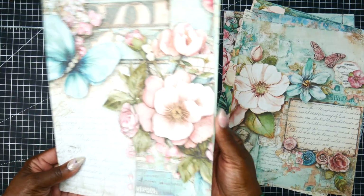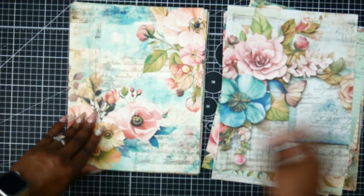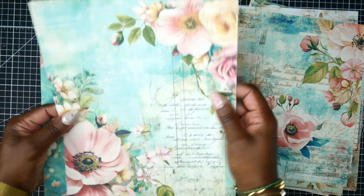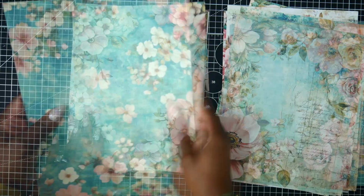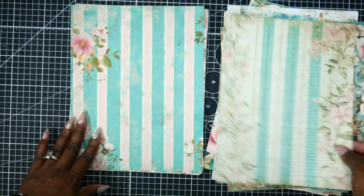I have so many other papers that I want to share with you all too, but I didn't have time. So I have to wait to put them all together to release, guys. I just didn't have time to do it right now.